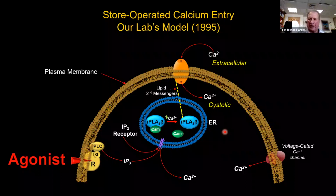cPLA2 cannot be activated by intracellular calcium alone. The calcium has to come from the outside. So if you do your incubations in EGTA and there's no calcium on the external side of the membrane, then cPLA2 will not get activated. However, it plays a big role in activation when calcium is present in the extracellular space or when the calcium is present in the medium and goes through these store-operated calcium channels.